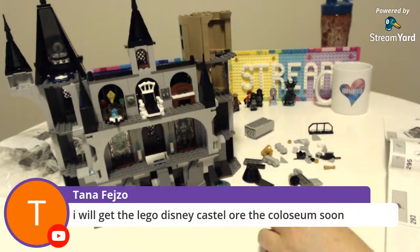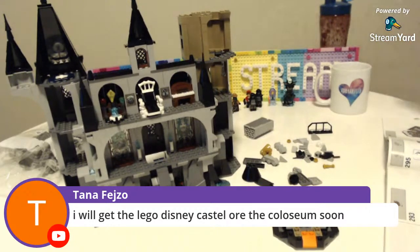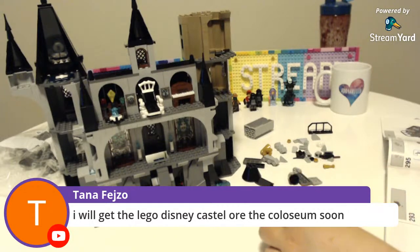Oh my gosh, yes. The Disney castle is so gorgeous. It's such a beautiful build. I haven't built the Colosseum, and I don't think that I'll be getting that set. But I loved the Disney castle. It was so cool. It's such a lovely, lovely set, especially on display as well. So it's just a really nice looking set. Like it just looks exactly like what it's supposed to.